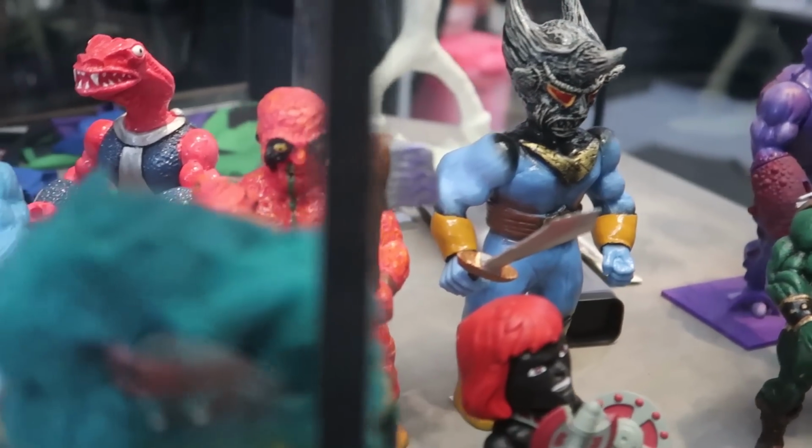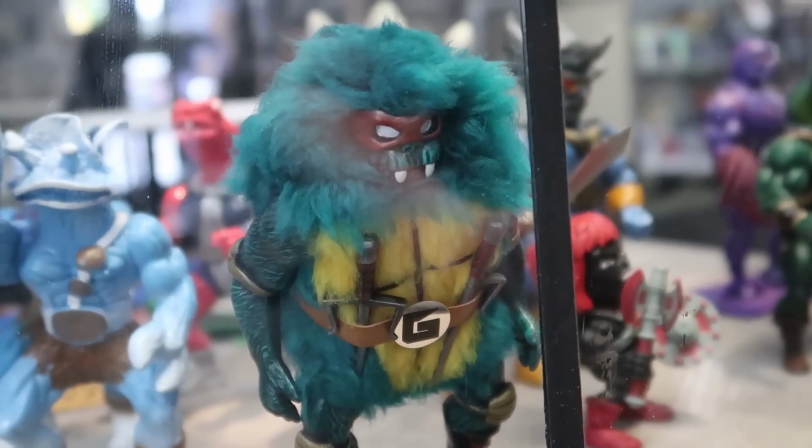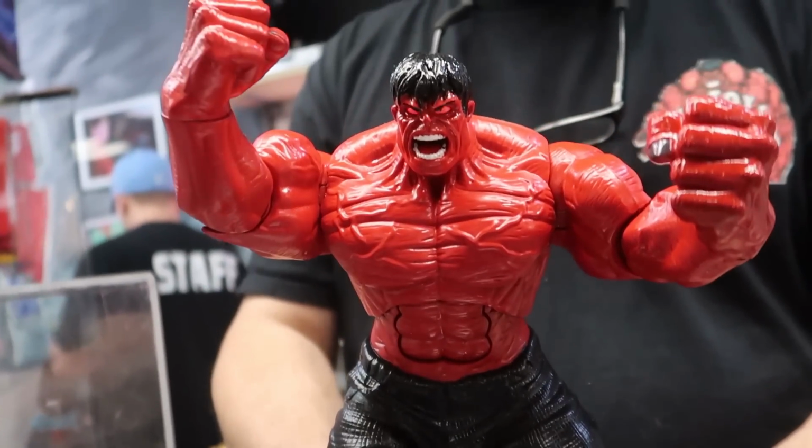Also, man, I am totally in love with this Ninja Turtles themed Grizzlor here. Oh my god, it's perfect. He placed his eyes so they're red. Oh!